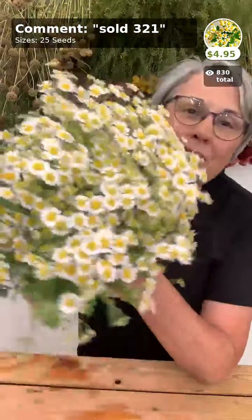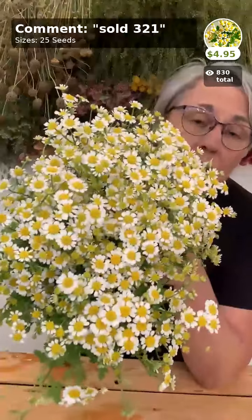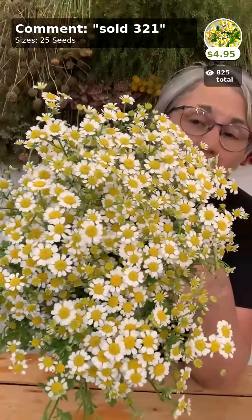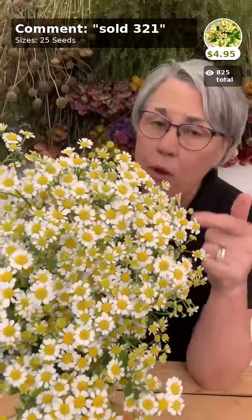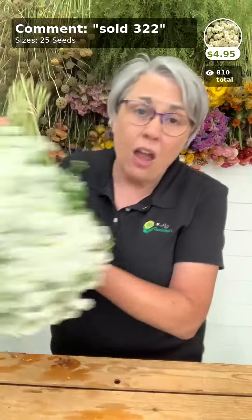Okay, so this is Feverfew. This is actually the one I love to use the most. This is called Vegmo Single. It looks like a little daisy, and I find this to be really great for bouquets. It's just kind of more casual, and it's really easy to use. We fall and very early spring plant that, to try to extend our bloom.